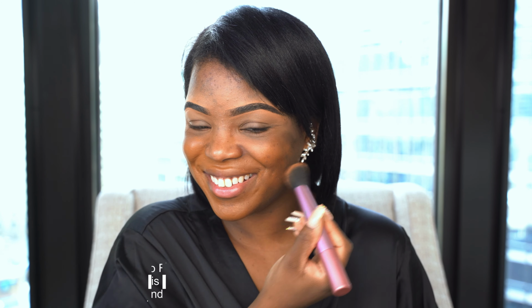Alright guys, so I'm going to start with my foundation, and today I'm going to be using the new Too Faced Born This Way matte foundation, and I'm using the color Chai. I know with the camera this just doesn't look like the right color, but I promise it is. It'll blend, trust me.